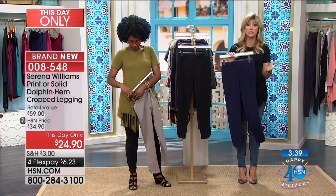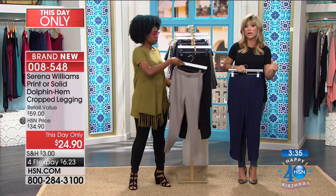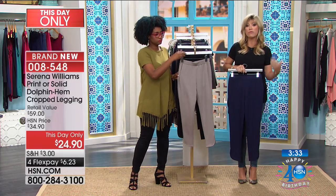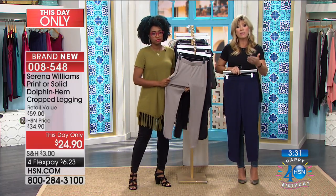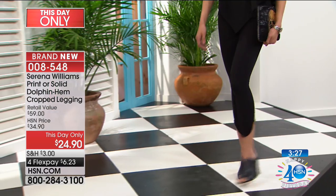And to get it at this price, because Serena Williams, she's usually about $39, $49 for her leggings, especially her high-waist leggings are about $49. Then on average, they're about $35, $39. So to get them at $24, it's a steal today.